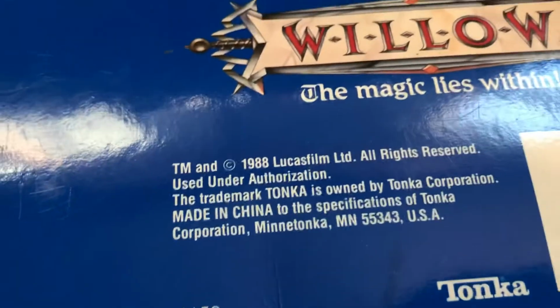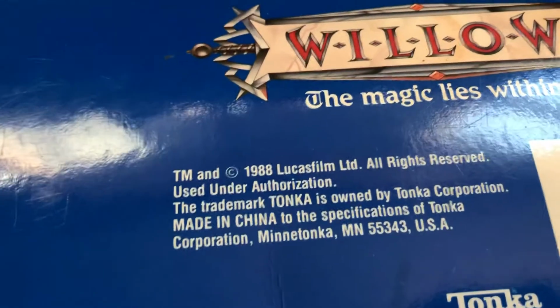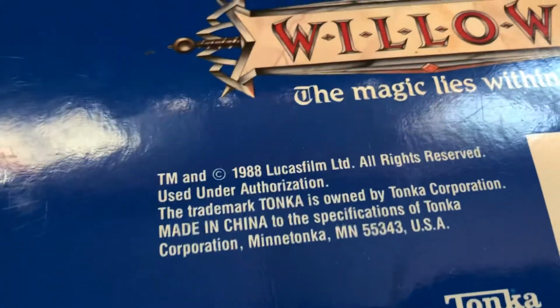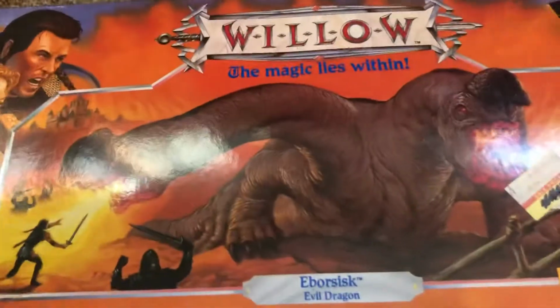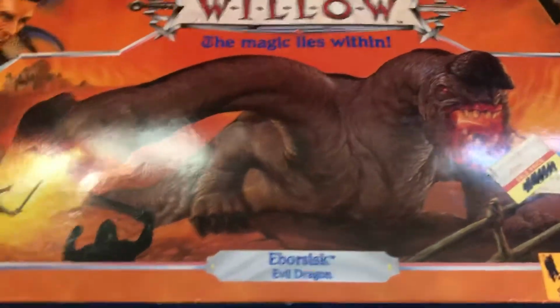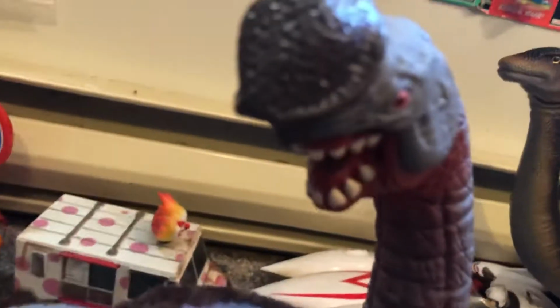And that's it. 1988, Lucasfilm. Lucas was on quite a roll after Star Wars. Howard the Duck is my favorite movie, as most of you know who actually know me. And so he was involved in that, and then he was involved in Willow. So two of my favorite movies that I was into way before I was into Star Wars, Willow and Howard the Duck. Thank you, George Lucas. Thank you, Tonka, for making this guy.